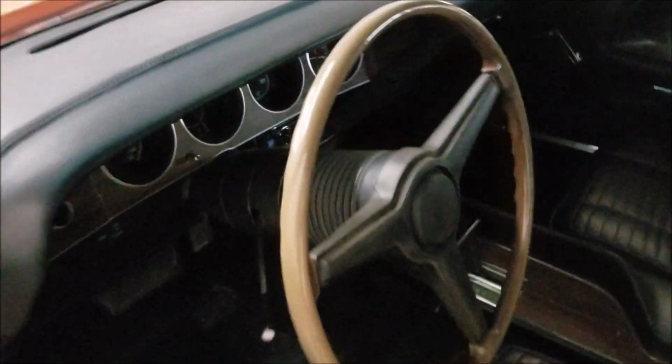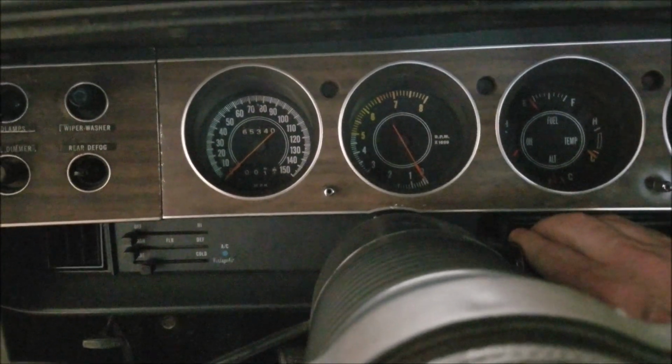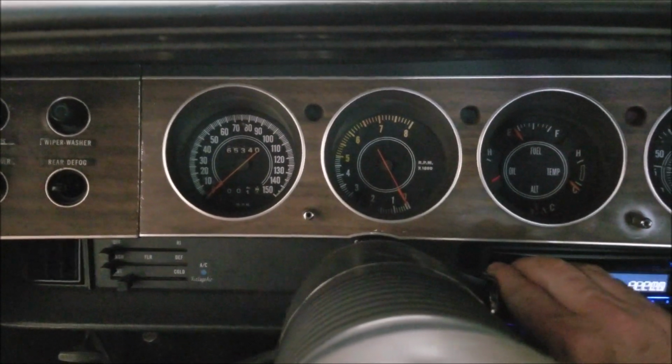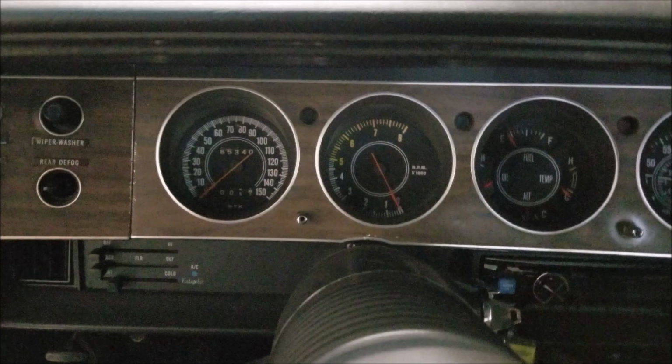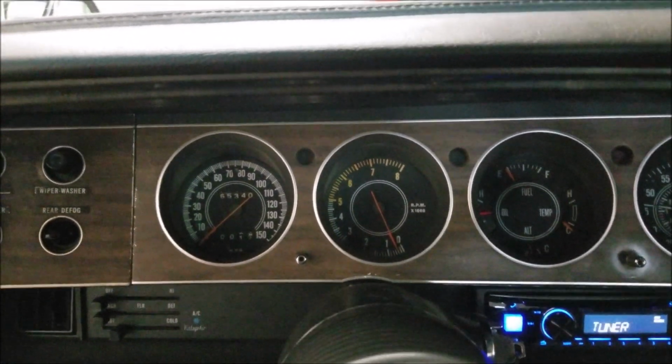Let's go ahead and fire this up and see how this car runs. Again, it's fuel injected, so I'm not going to pump anything. I'm just going to turn the key. There you go. 440 comes to life.